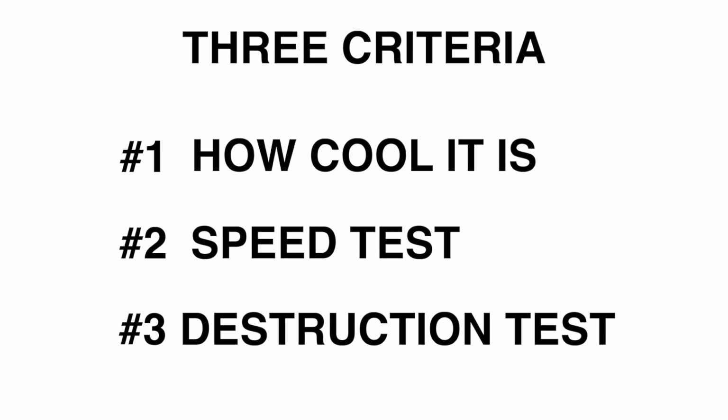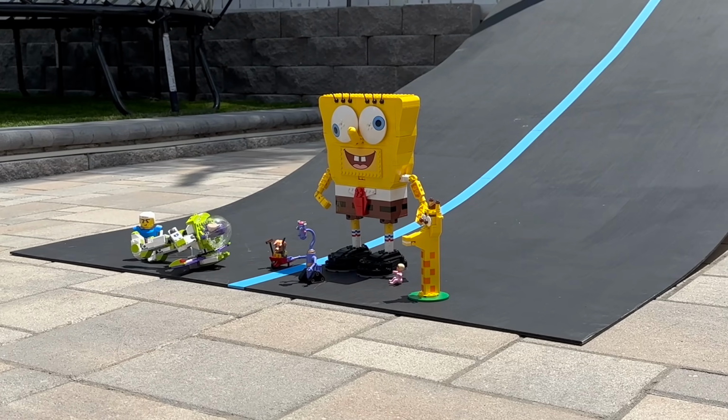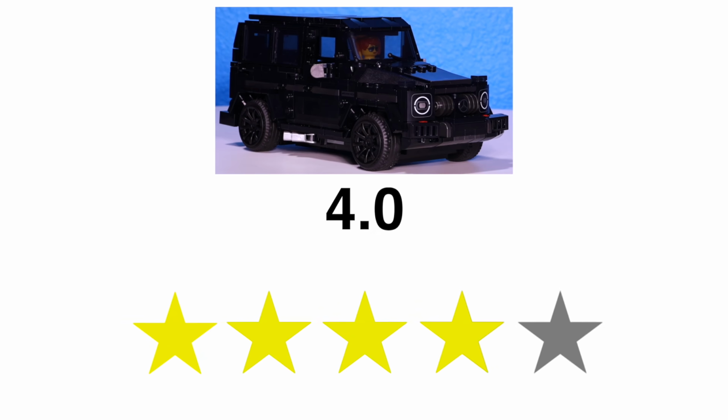But maybe it's really good at destroying things. And yet again, Buzz Lightyear gets knocked out. He is taking a beating today. So overall, I'll rate this car 4 out of 5 stars.